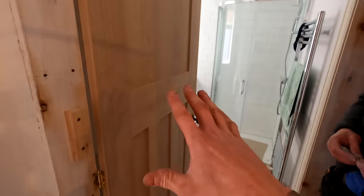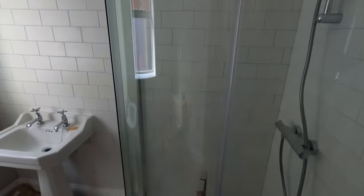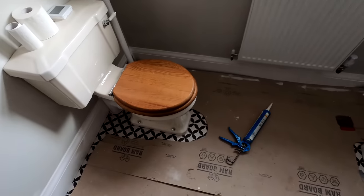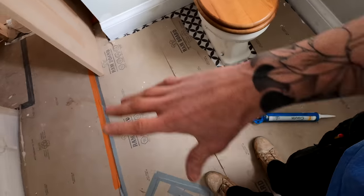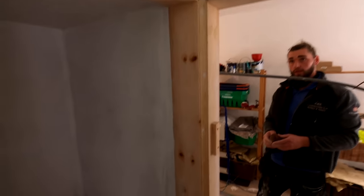So we've got a door on in here and this is the shower room. We've got the shower installed. We've got the basin and the toilet. Greg's lovely tiles are all obviously covered over at the minute by our board. Joe's just finishing off the architrave, and the skirting in this room.